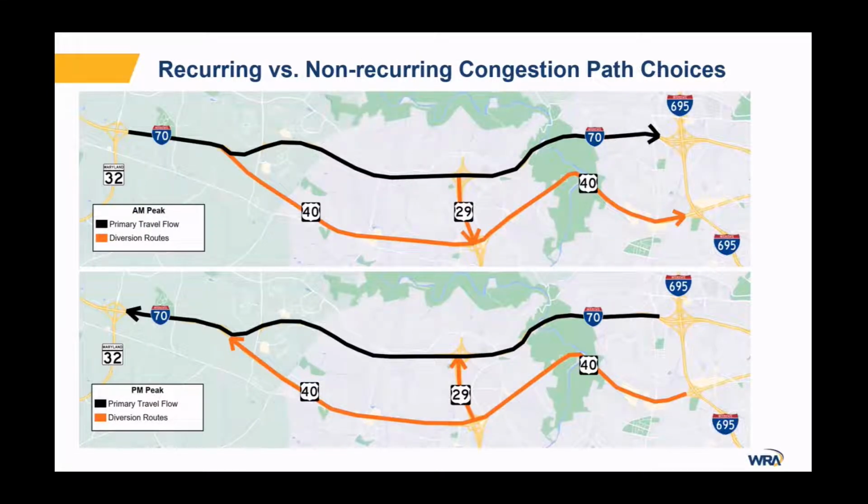So what are these path choices we keep talking about? I know Lindsay touched on it. This is what we are fighting with in VSIM and what we want to represent. In the AM peak, you can see the primary travel flow is I-70 eastbound toward I-695 and Baltimore City, with US 40 and US 29 being the primary diversions. In the PM, the inverse is true.